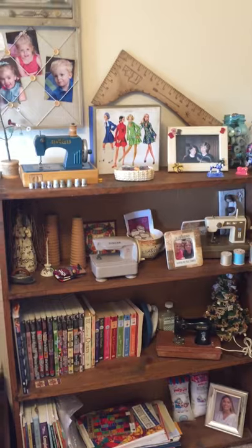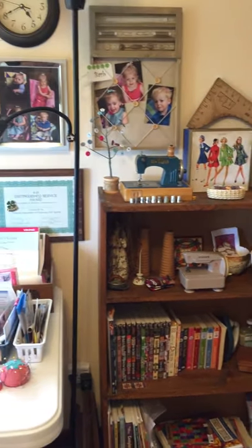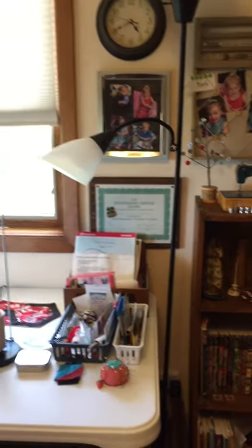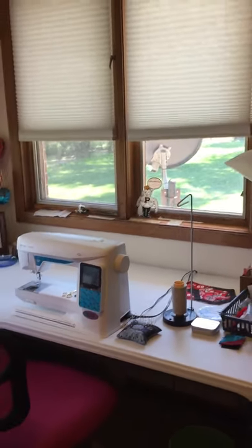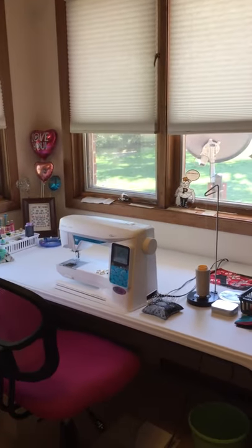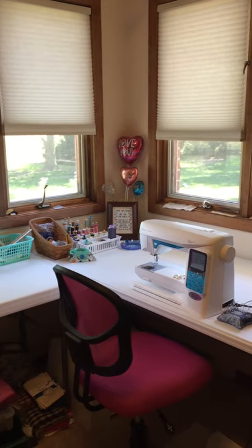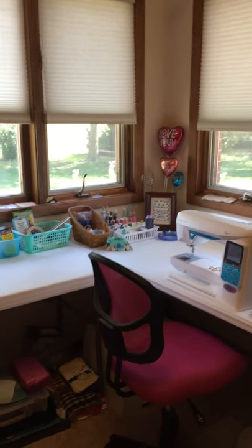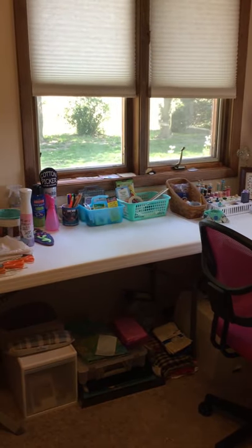I have probably one of the best areas in the house, though, as far as lighting goes, for my sewing, where my sewing machine is, because my sewing machine sits in a corner where there's natural light from both sides. So that's probably the best feature about my sewing room right there.